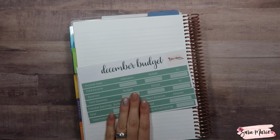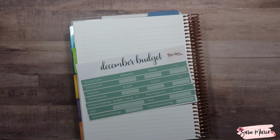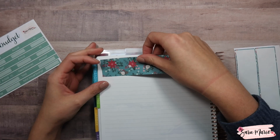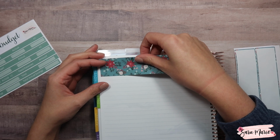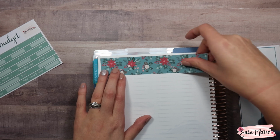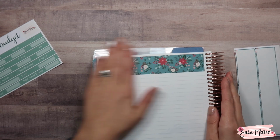Today we're going to be setting up our December budget for the month, and it's just crazy to me. I said this in my plan with me yesterday, but it's crazy to me that it's already December because Mila turns 1 in December. I feel like this year has just gone by way too fast, but at the same time, I could be okay with it going a little bit faster if it means that things get back to normal sooner.